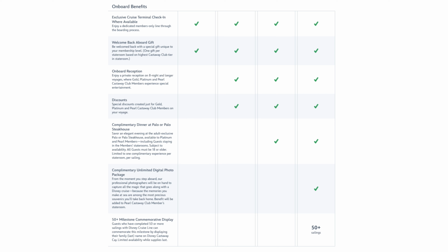50+ milestone commemorative display. Guests who have completed 50 or more sailings with Disney Cruise Line can commemorate this milestone by displaying their family's last name on Disney Castaway Cay. Limited availability while supplies last.